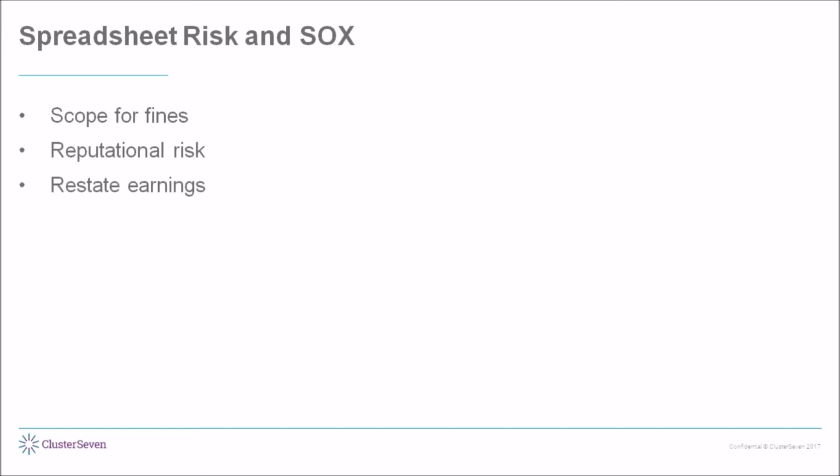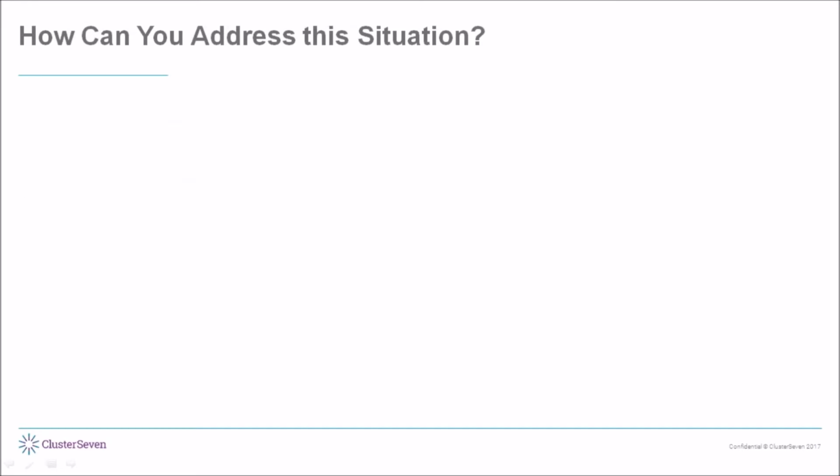The issue with Sarbanes-Oxley clearly is that there remains scope for fines, there are reputational issues. The use of uncontrolled spreadsheets in a Sarbanes-Oxley environment could mean that companies have to restate earnings with all the implications that involves. And lastly, there can be the threat of legal action as well. So there are significant challenges. So spreadsheets are an inevitable element of the Sarbanes-Oxley environment. They're hugely powerful, very flexible, but they need to be controlled. I'll now hand over to Jeremy, who will show you one way of doing that.